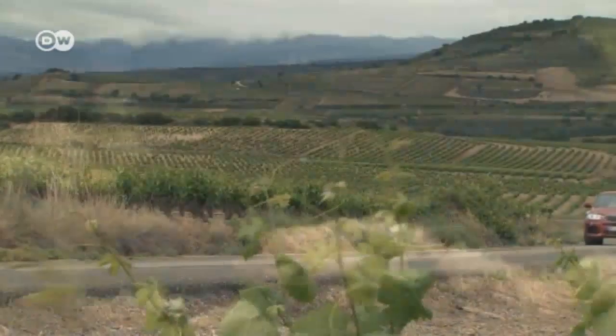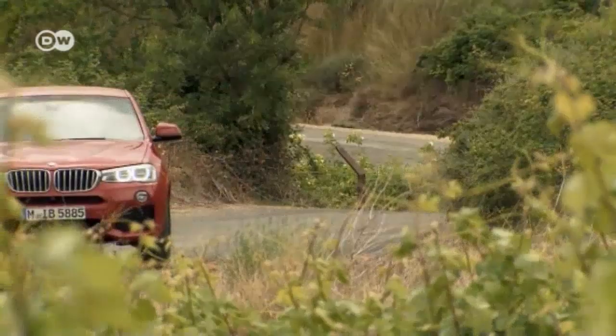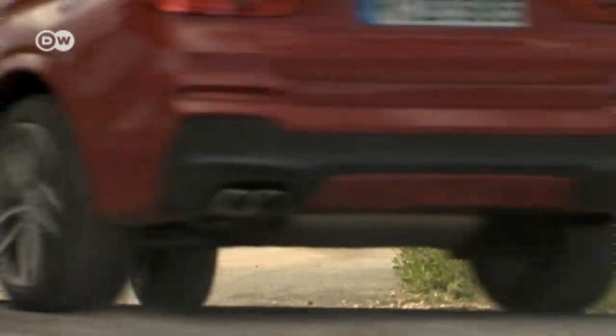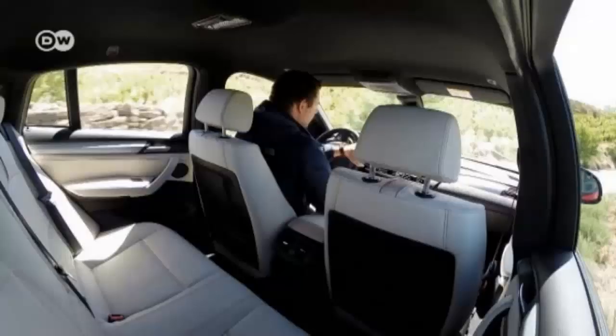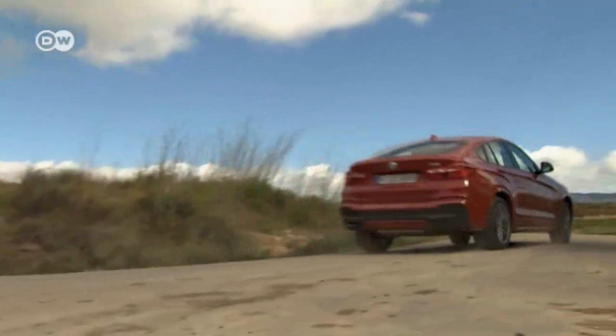Its forerunner, the X6, caused a stir when it appeared. Many thought it looked too massive, but the car sold well. Its concept has now been adapted for the smaller X4. Together with the Grand Coupé, it completes the carmaker's 4 Series. It's aimed at SUV drivers who want to stand out from the crowd.